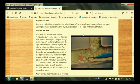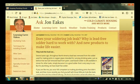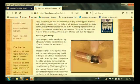They will sneak in and look at this kind of a thing, even if I have to cut the pipe open to get there. Now, I want to show you one other thing here, is that years ago we had found the same similar problem in plumbing. George Brown College helped me to develop this article where I raised the question with them about why does my soldering job leak and why is lead-free solder hard to work with and new products to make life easier. Okay, so lead-free solder was a problem.